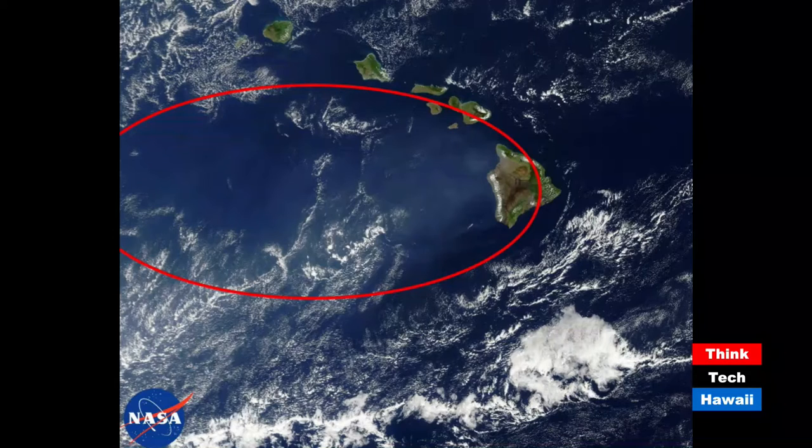this hazy gas that swirls to the left of the Big Island, right. And that's basically the VOG. So you can see it from space, and you can see how large this plume is.